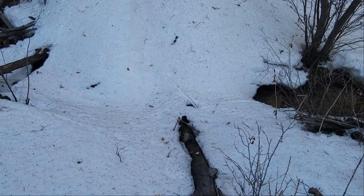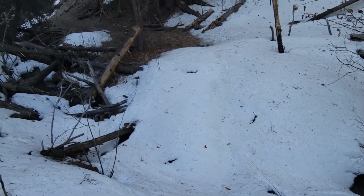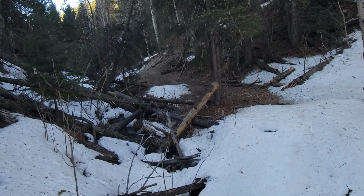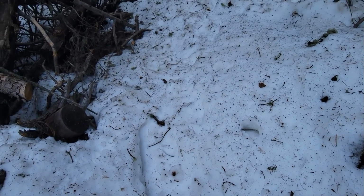Here's a new obstacle. I've got to jump across this ice bridge here. And that's where the trail's going. I'm kind of seeing snowshoe tracks here.